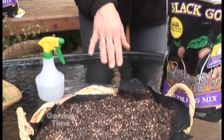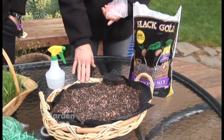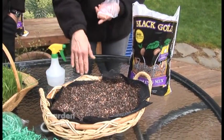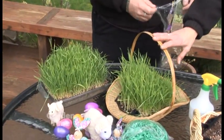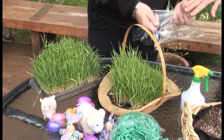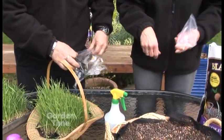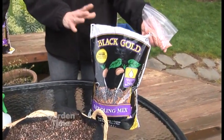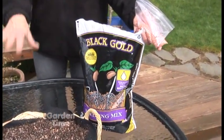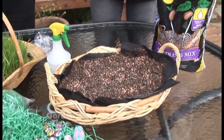Well, you want to use some kind of a container that you can use your arrangement in. I have a basket here with weed barrier as the bottom, or I used a lasagna pan, or like this other basket. You could use the weed barrier, or you can line it with saran wrap, just so that the water doesn't go all over and make a mess. And then I also like to use black gold seedling mix because this is a nice light potting mix and it's great for starting seeds. It just holds water just enough to get the seeds germinated.